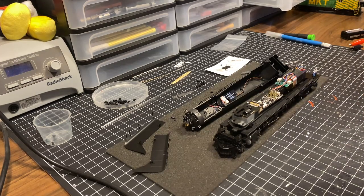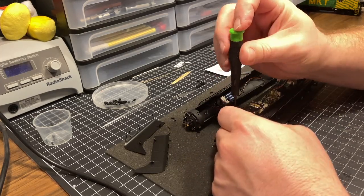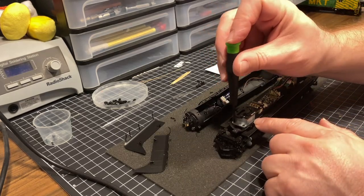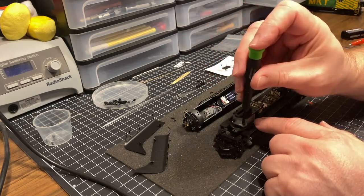So first off, we can go ahead and start moving this smoke unit out of the way, because like I said, personally, I'm not a big fan of these smoke units. We have 2 screws up here in the front, and this may lift the whole thing out as an assembly.